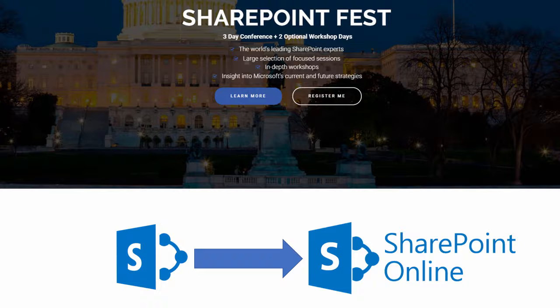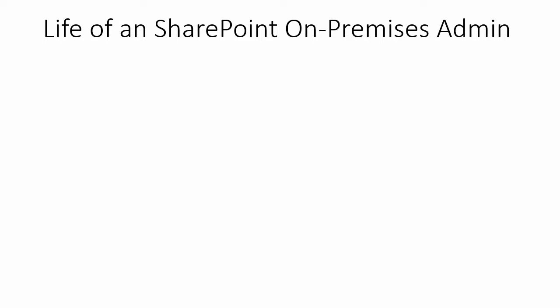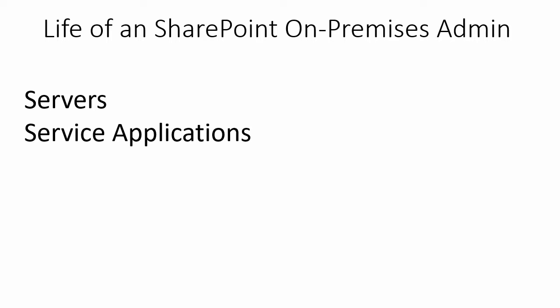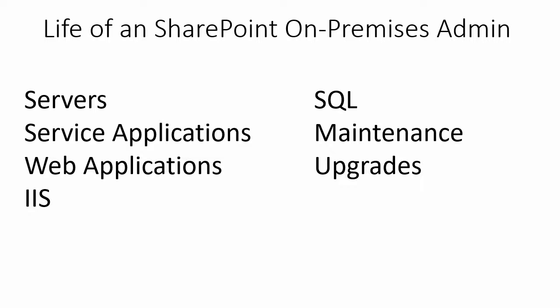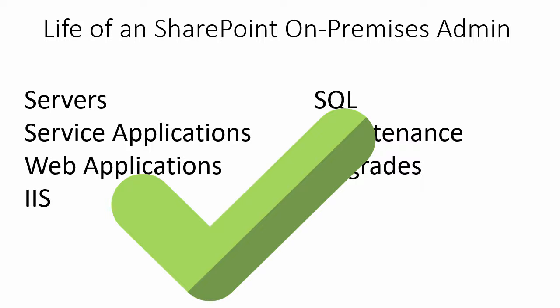So, what is this workshop about and who is this workshop for? This workshop is for the on-premises admin. If we look at the life of an on-prem admin, you've managed servers, service applications, web apps, IIS, SQL, maintenance, upgrades, and everything. And the cool stuff is that after so many years of SharePoint, you finally mastered it.